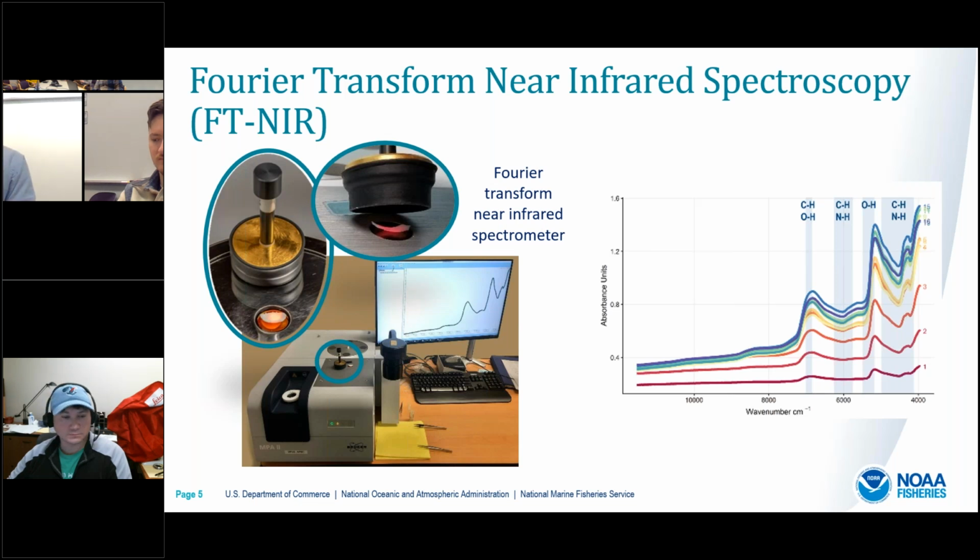So on the left is sort of our instrument setup. We don't have to do any prep to the sample, no sectioning, no toasting. We literally just take the sample out of the vial, dry it off on a napkin to remove some excess storage media, place it on the scanning window and hit go. And that whole process takes anywhere from 1 to 2 minutes per sample. So we're talking 30 to 50 samples in an hour as opposed to 30 to 50 in a day. So you can really increase your output using these methods.